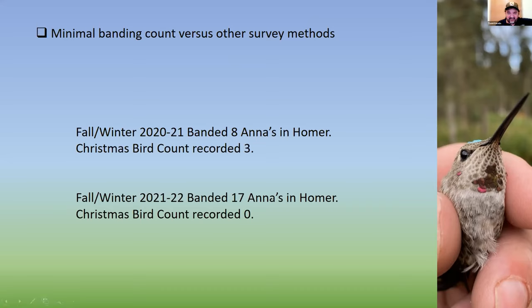This fall, I banded 17 in Homer, and we had that brutal, brutal November, which was probably more typical of the Kenai, what I grew up with. But it was definitely much colder and abnormal to what we've seen recently. And by Christmas bird count time, there were zero found on the Christmas bird count. So there was a ton of Annas all through until early November, and then they just vanished. And so we'll have to see if some of those made their way across the bay.